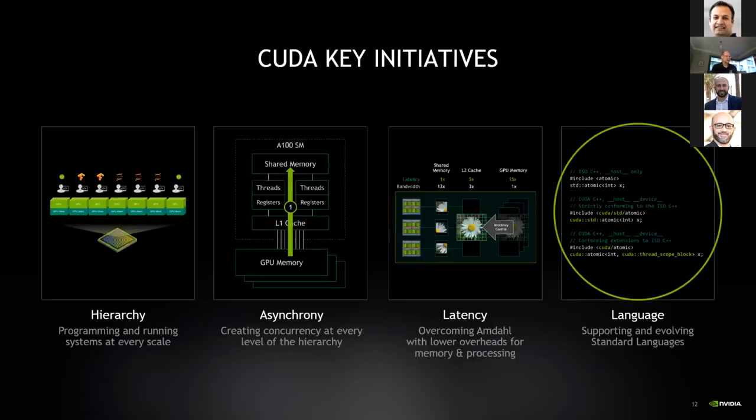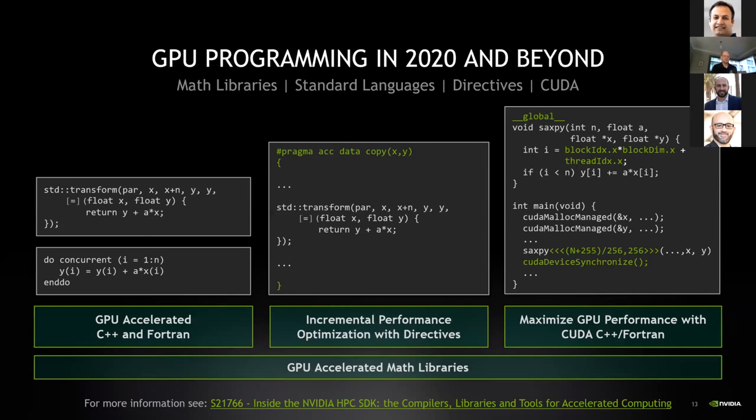And then I want to spend a little bit of time looking at the direction of programming GPUs. You will have seen this diagram several times from NVIDIA, I think. On the extreme left-hand side of the diagram, you have the idea of building parallel computing syntax into standard languages. And this is really the right place to do it. The end goal of NVIDIA and the community should be to support parallel computing within the standardized languages, C++, Fortran, and so on.